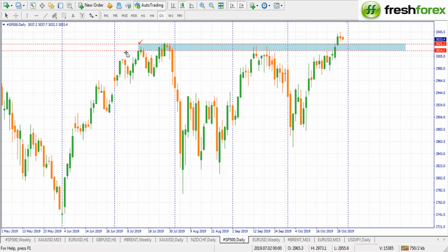Then we also have this, a resistance. Also have this as a resistance. Then we have this as a resistance, and then there is this big break. This is a gap to the upper side. So basically we want price to retrace back up to the same zone, then we will pick a buy from that point. We expect that buy to take us even higher.